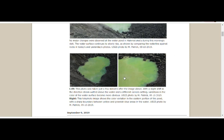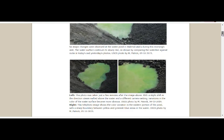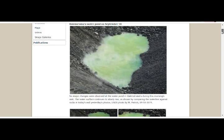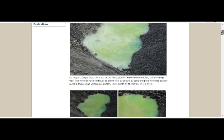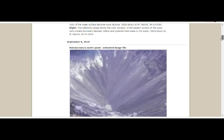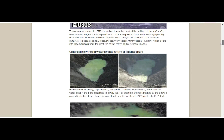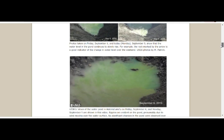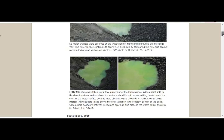Okay? Let's take that little rock there as an indication. In the back, it's still the same. From what I see, it's basically still the same. Okay, to me they look the same, but maybe I'm wrong. This is September 6th. Okay, anyway. That's not a good sign.